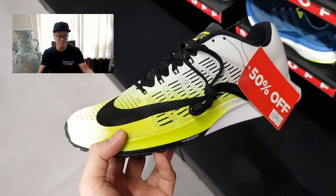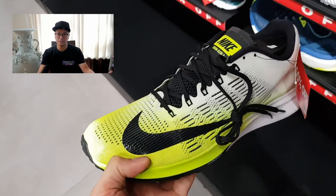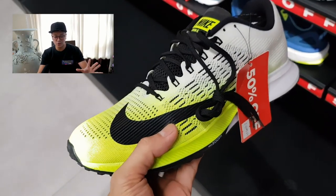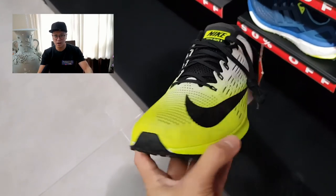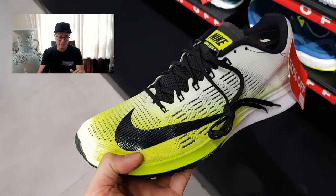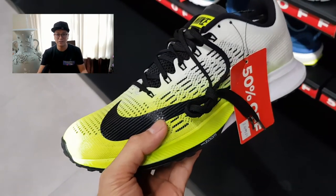Just take a look at the design language here. Simple mesh upper. It starts off as white by the toe, then it turns to green, yellow, green when you get to the toe box area. And it has a gradient finish as it gets to the midfoot, and you have that same color on the midsole. So I love it.